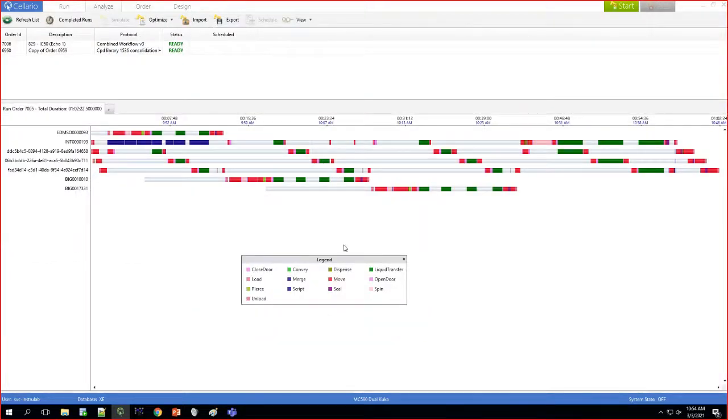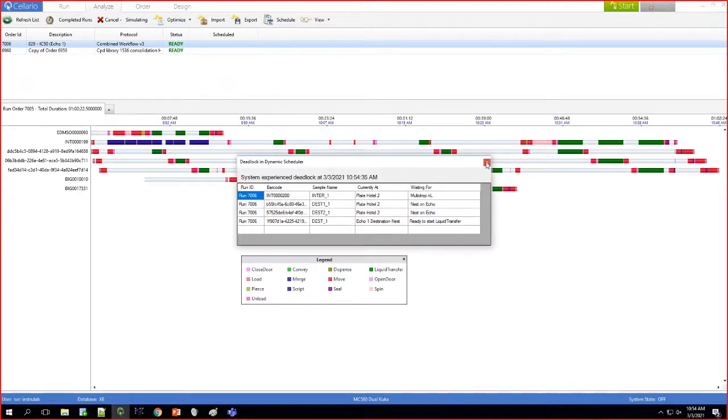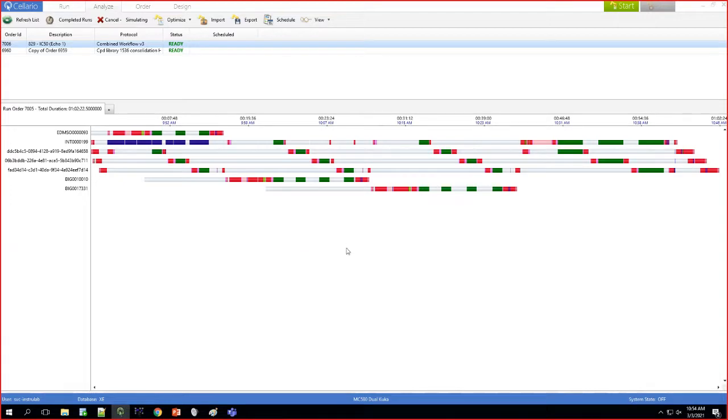Okay, the analyze thread is pretty cool. What you do here is you select the order that you would like to simulate, and it will, oops, dang, of course that happens. Anyway, what it does is it simulates the run and gives you a row for each plate that will be processed in the system. And then it gives an indication of when each move is going to happen on the system, so when the liquid transfers, etc. So it's nice to look at this just to see about how long the run's going to take.